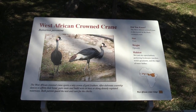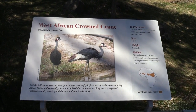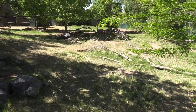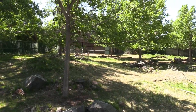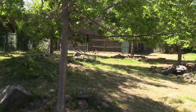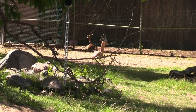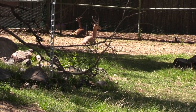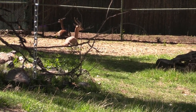There we've got West African crowned crane. Not sure if it'll be out. We've got a gerenuk. That's got a nice habitat. So yeah, I'm not seeing the crowned crane. I don't expect to see any bird species today. Safety of the animals is much more important.